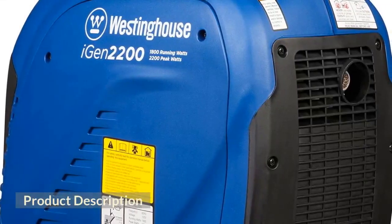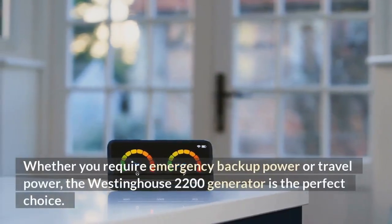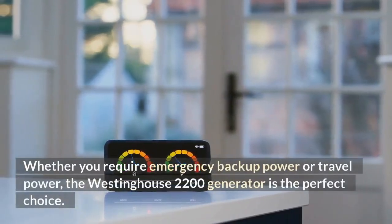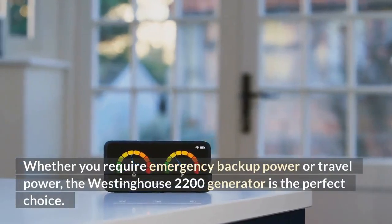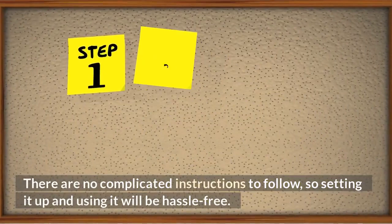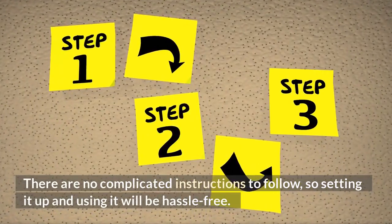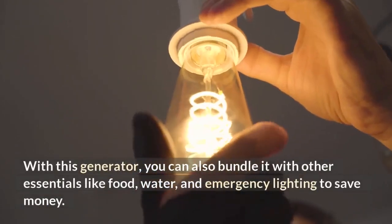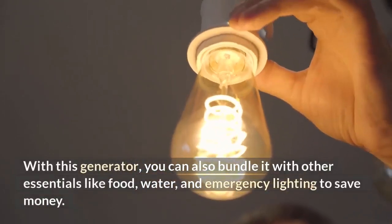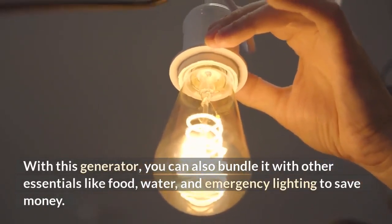Westinghouse 2200 generator specifications. Product description. Whether you require emergency backup power or travel power, the Westinghouse 2200 generator is the perfect choice. There are no complicated instructions to follow, so setting it up and using it will be hassle-free. With this generator, you can also bundle it with other essentials like food, water, and emergency lighting to save money.